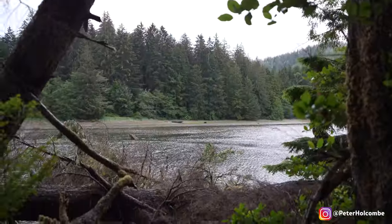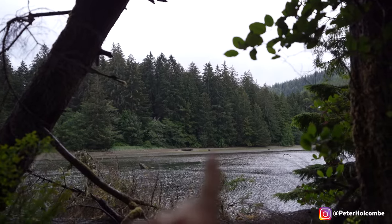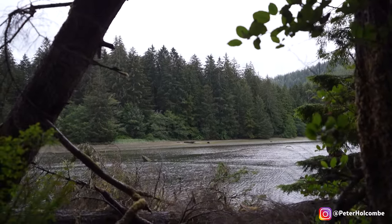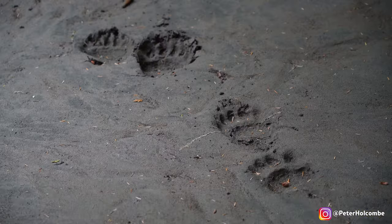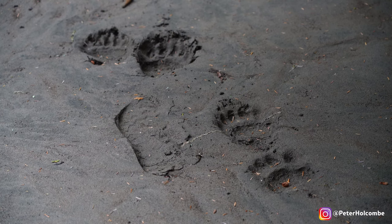If that's a branch or a root or a tree, it's big, whatever it is. Okay, we just saw a bear. It was just walking along the beach, feeding on, I don't know what, bugs and things that are in the logs and the seaweed and stuff on the beach. I want to show you this print in relation to my foot. That's a pretty big bear paw.